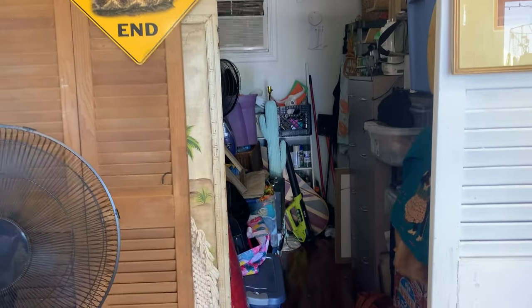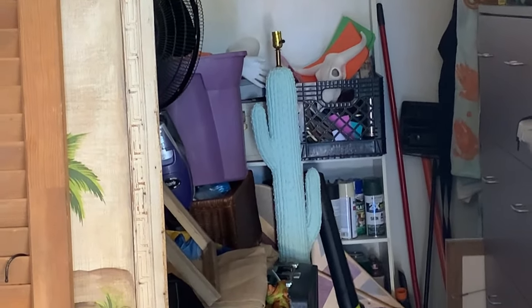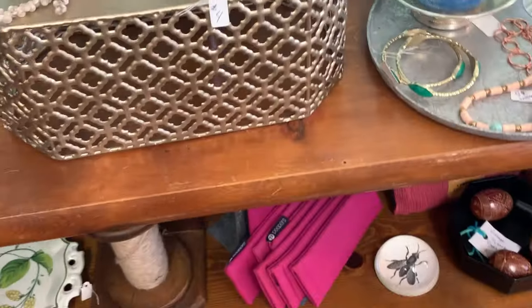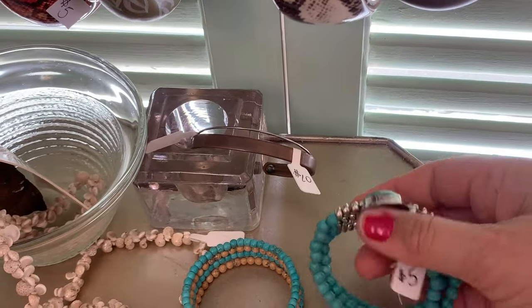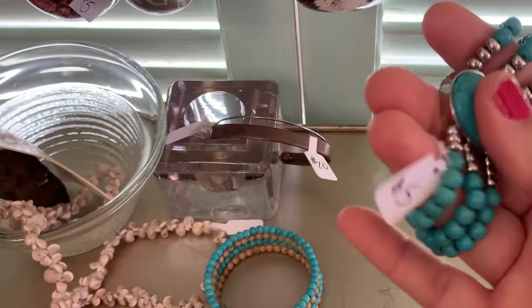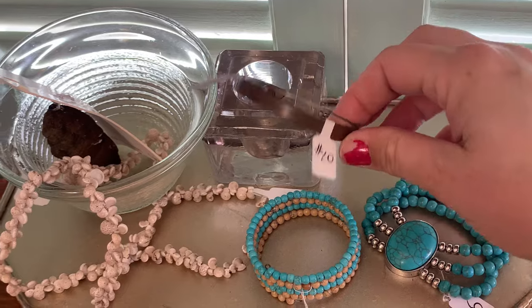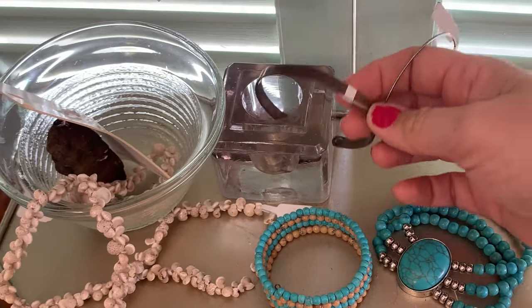In the back here, they had their stuff that's not for sale, and I saw this cactus lamp, and I was totally obsessed. She said that one of the arms is missing, so they're going to put a cactus flower on the hole where the arm is missing, but that was such a neat piece. And then she just had a lot of really great jewelry. It was very reasonably priced, and I ended up picking up a few necklaces. So this is just a great place.